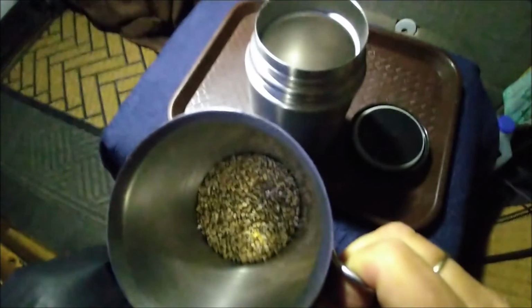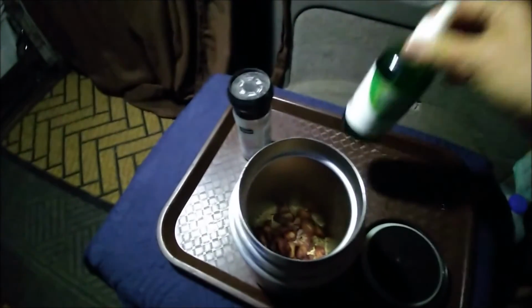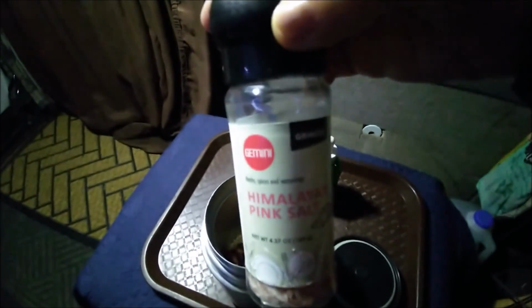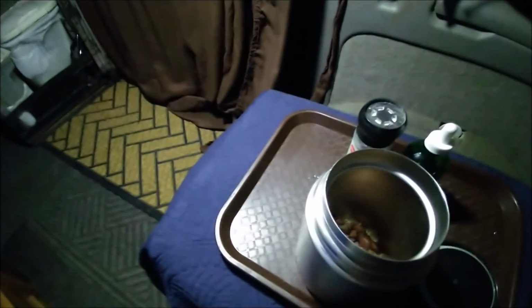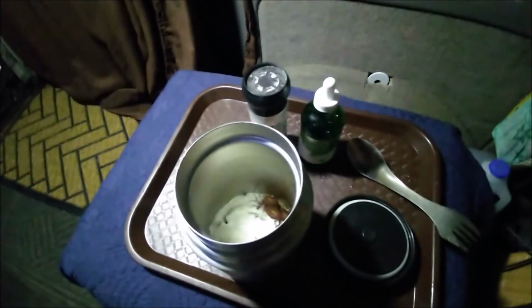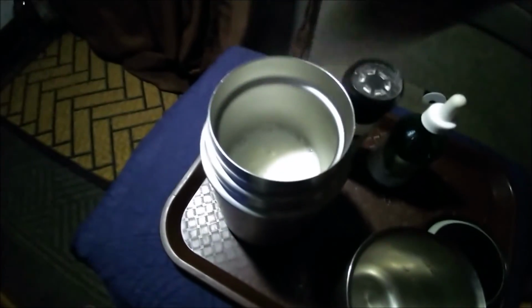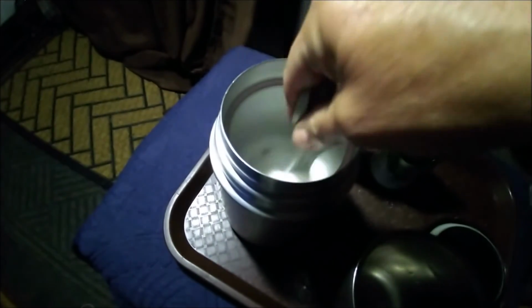my supplies. So here I've got a quarter of a cup of steel cut oats. Got some dried strawberries. I've added some liquid stevia. I've added some Himalayan pink sea salt because that's the salt I have. I'm going to add some powdered milk because that's what I have. And 1 cup of boiling water. The recipe actually calls for 1.5 cups. But what I've learned is that because I'm not actually cooking it, I don't need as much water.